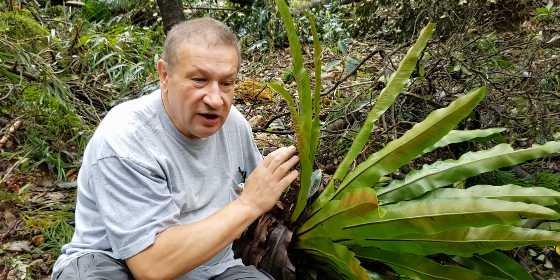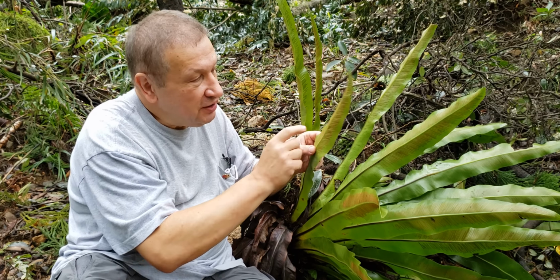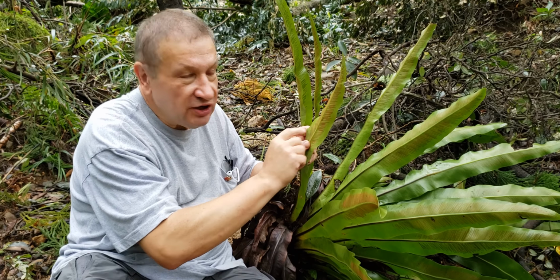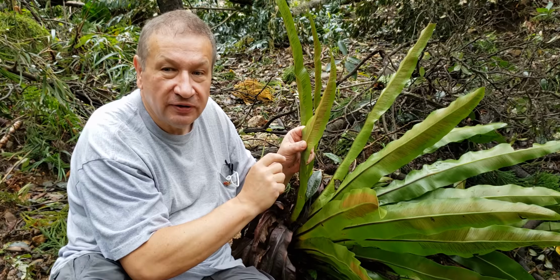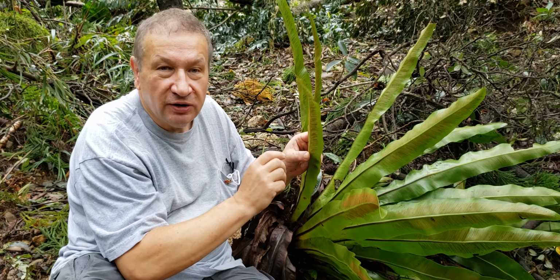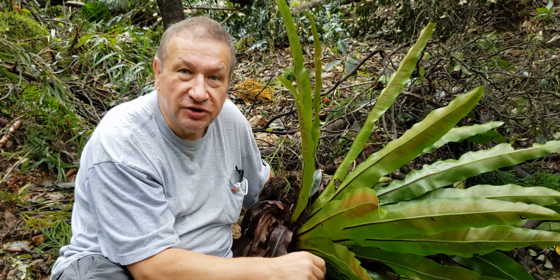The species is Asplenium antiquum, which is characterized by long sporangial rows almost reaching the margin of the leaf. And the more southern Asplenium nidus also grows in Yakushima.